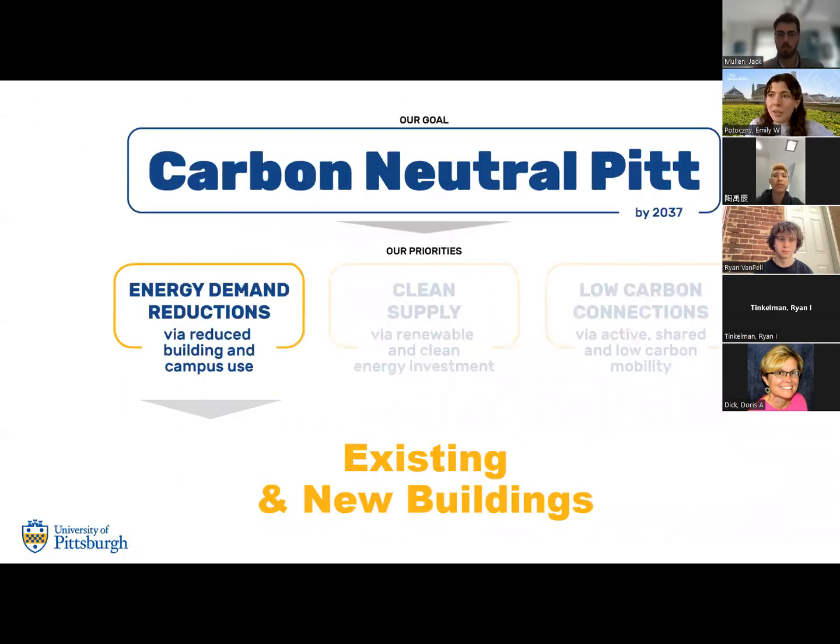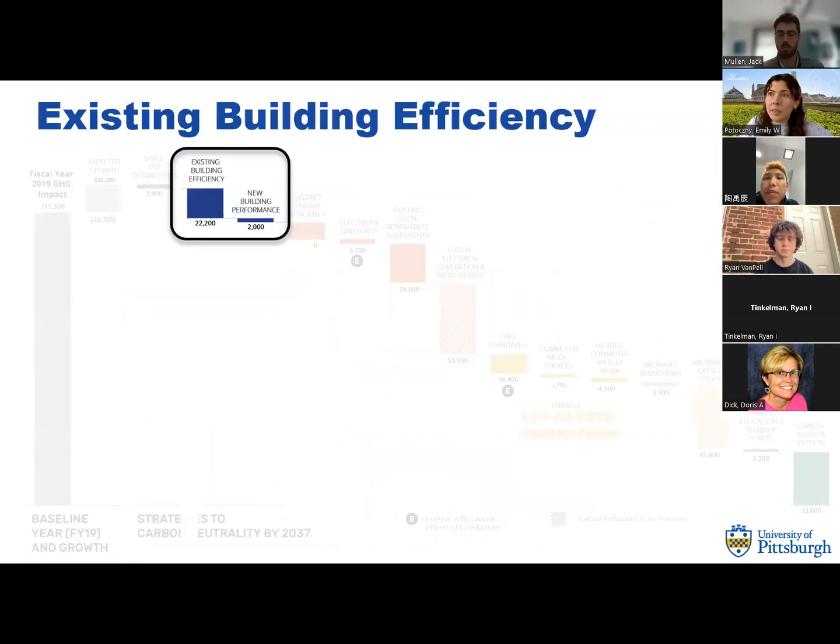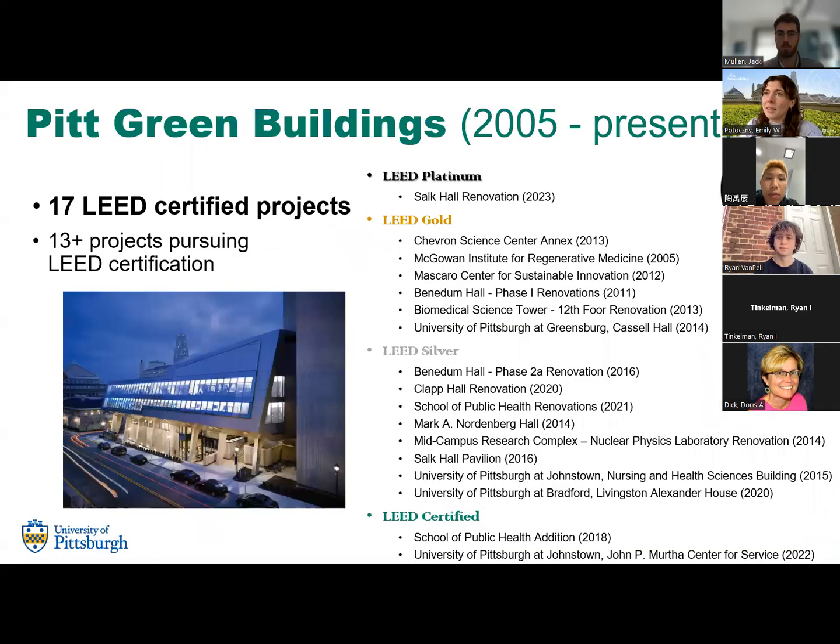Today, like I mentioned, we're talking about energy demand reductions as they relate to plug and process loads, and specifically in existing and new buildings. So we're honing in on this section of the waterfall diagram. I should say too that it relates to maximizing efficiency in existing buildings, but also someday down the line you might be moving into a new building that's high performance.